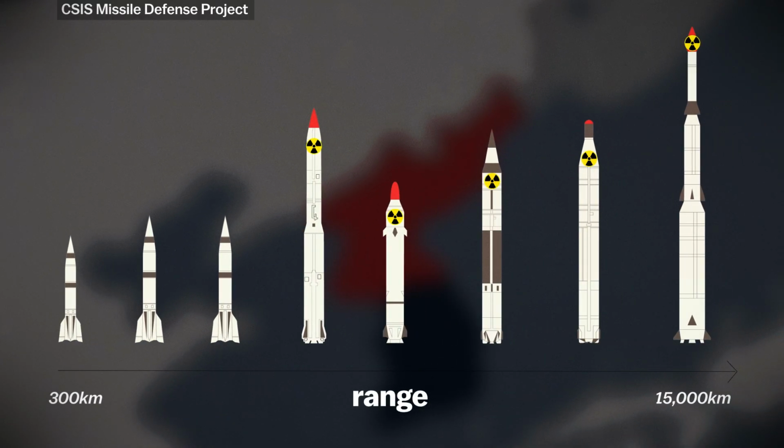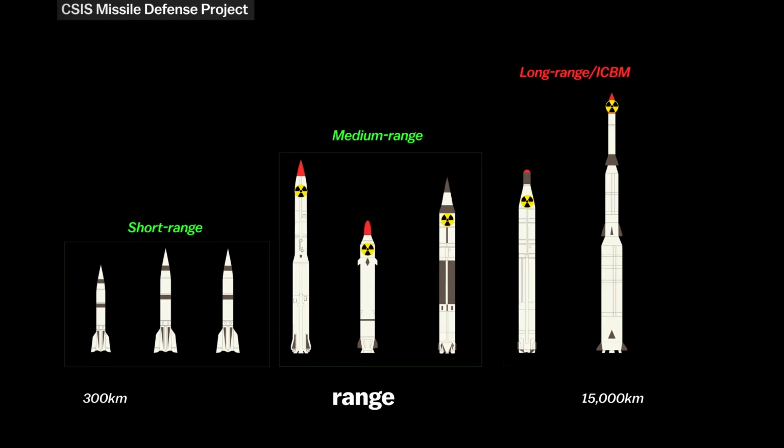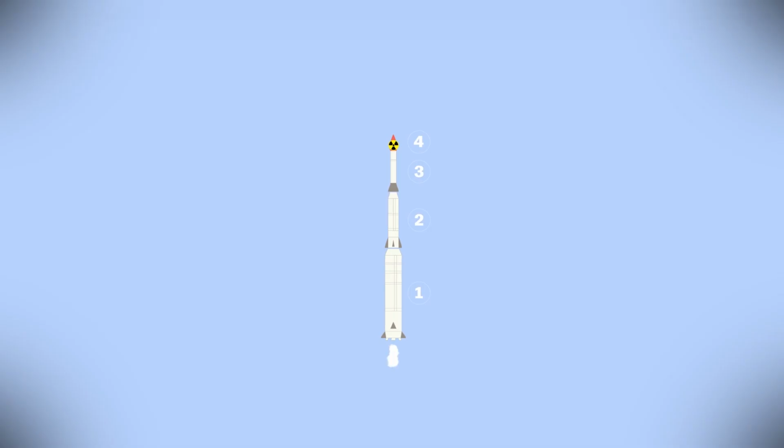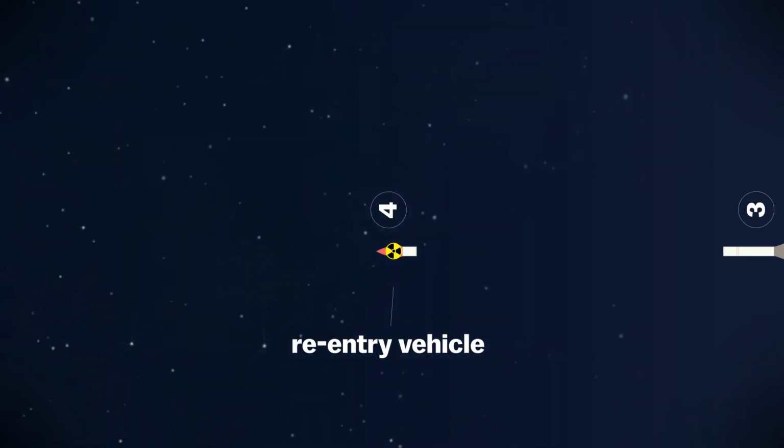Different delivery systems determine how far the target can be. North Korea already has a huge arsenal of short and medium-range missiles, but it doesn't have a working ICBM, which can hit a target 15,000 kilometers away, because it's actually 4 missiles in one. Stacked on top of each other, each missile is used one by one to push the warhead into space. Then once it's over a target, this fourth section re-enters the atmosphere and detonates.